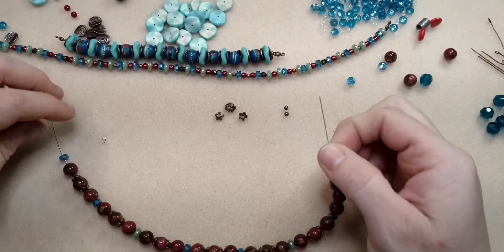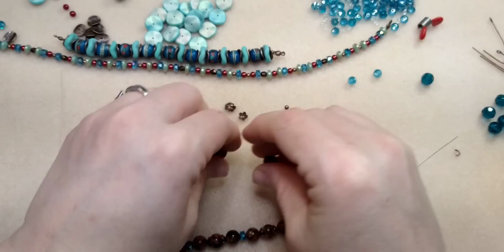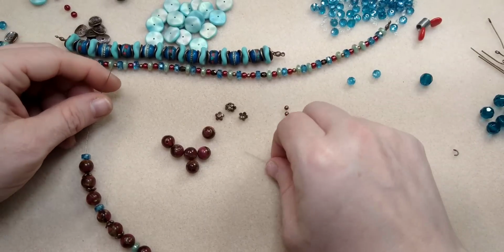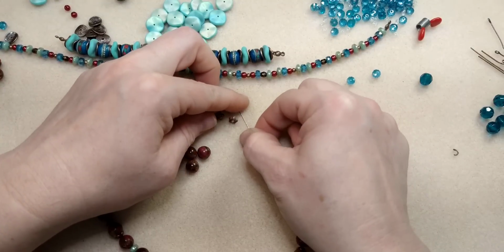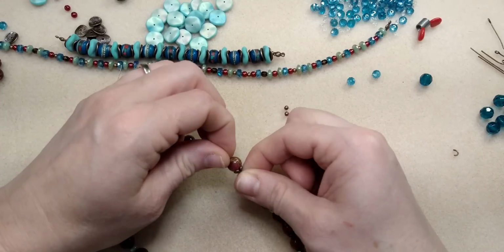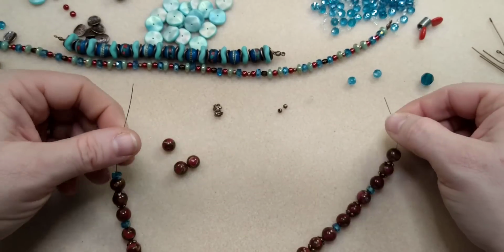Okay. All right. So here we are. Whoops. This needs to go in there. It's a teeny tiny little. Okay. So here we are, and we need to do one more repeating pattern of this. So let's do bead. I can't believe I found enough of these. Bead cap, bead, bead cap, and one more bead. Just like that. Let's do the other side.